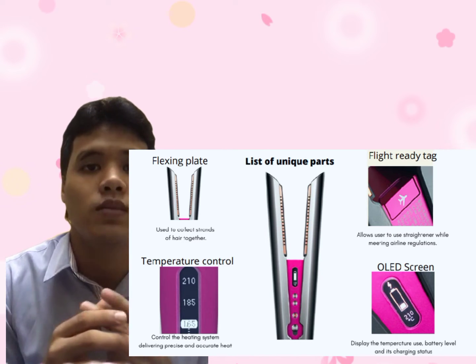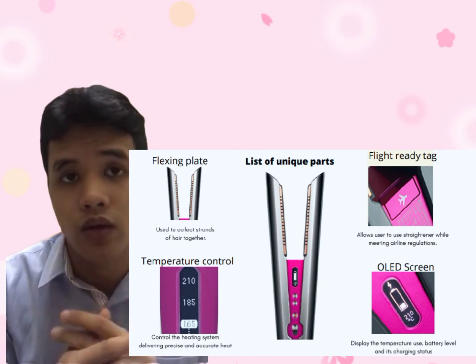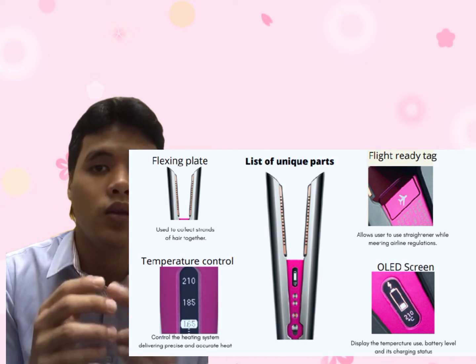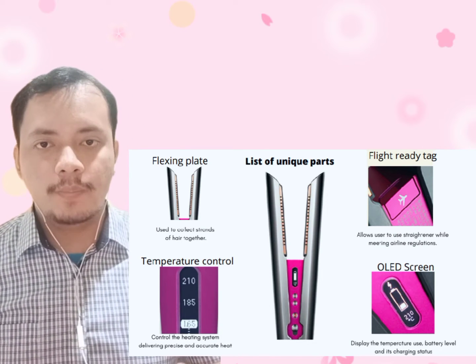This hair straightener's benefit is that it can aid in damage control, so the flexing sections are used to grip onto the hair to get a straight, glossy and less frizzy outcome, but you can't hold it hard enough to attain such results. The third feature is the temperature control.